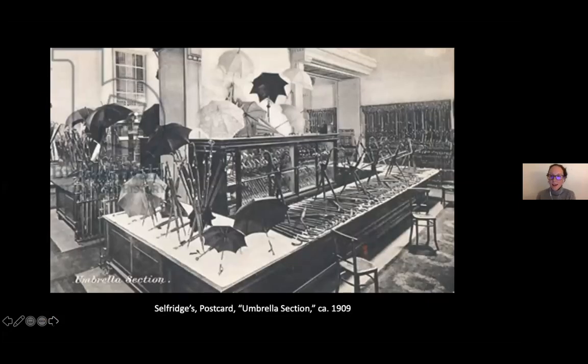Fixtures, just as they did in the show window, also helped with variation and variety and visual excitement on the interior. And they were just as specified for particular categories of merchandise. So here we have the umbrella section at Selfridges, taking a very familiar object that, when combined with some shop fittings, becomes entirely unfamiliar to us. These are to make the umbrella almost fall into the hands of the consumer.